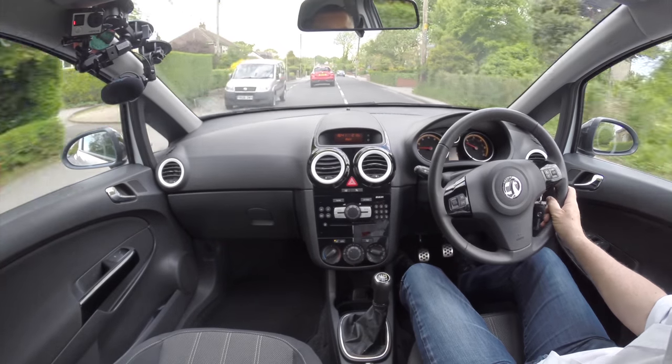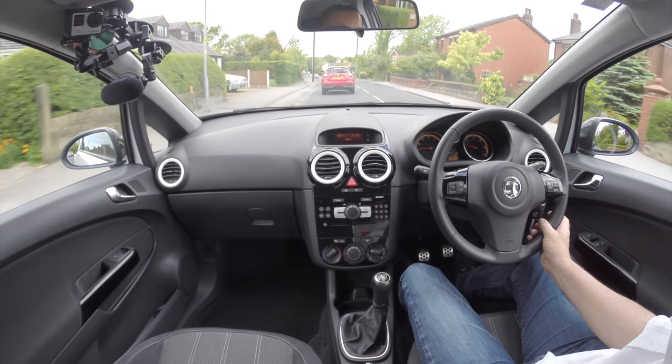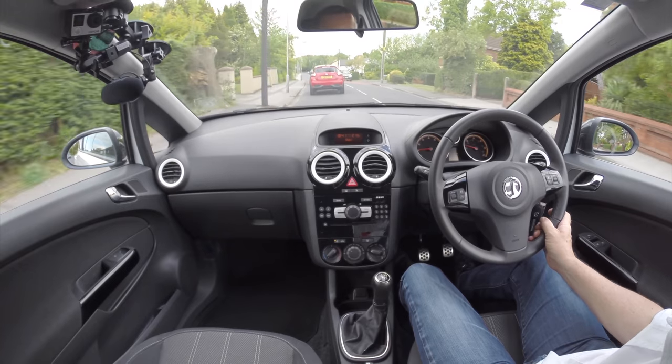I'm sure this isn't going to be with us very long, and the next person to buy this will have themselves a very, very nice car.